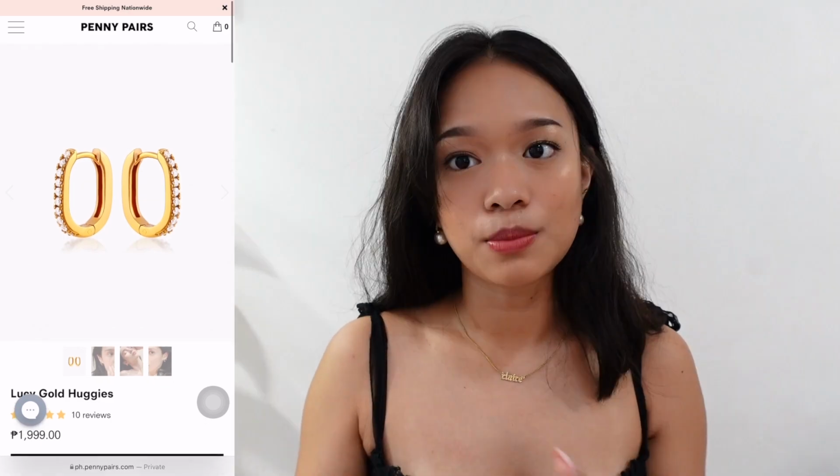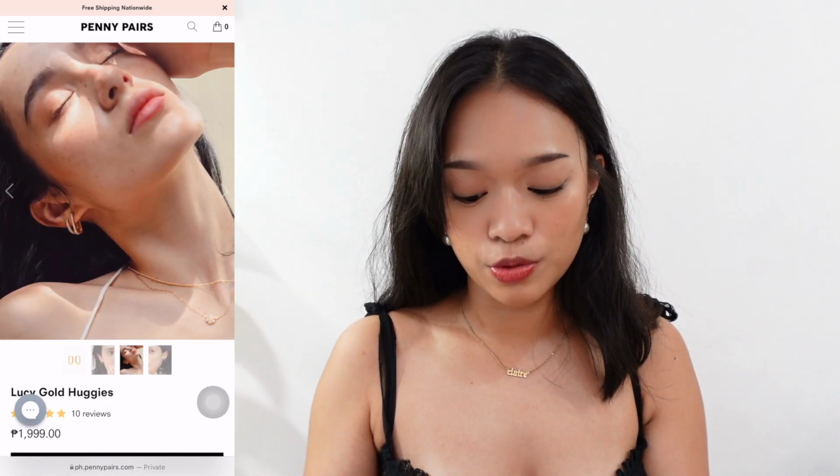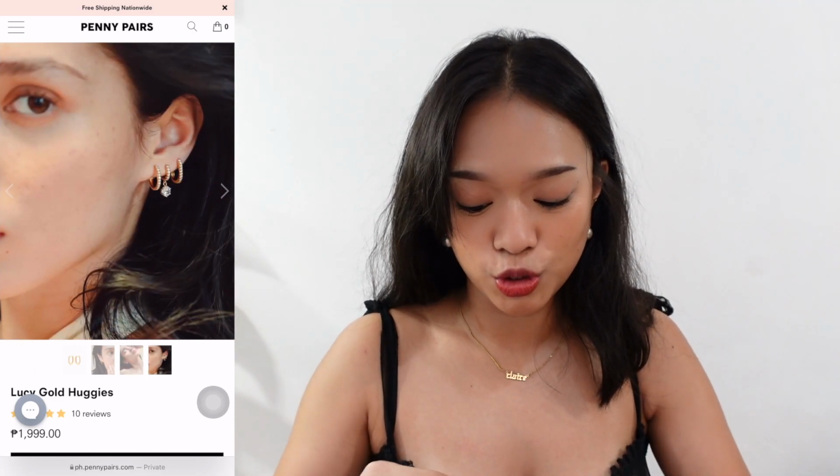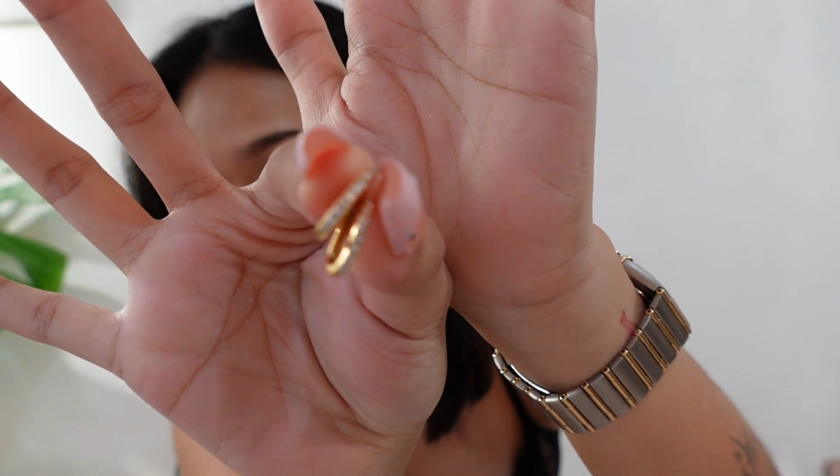I can already imagine them on me. I'm so excited. Ooh, I am so excited for these ones. So these are the Lucy Gold Huggies. I'm shaking. Maybe it's just the coffee, but these are so pretty and dainty and cute. You guys see? You can't, but you will see later.